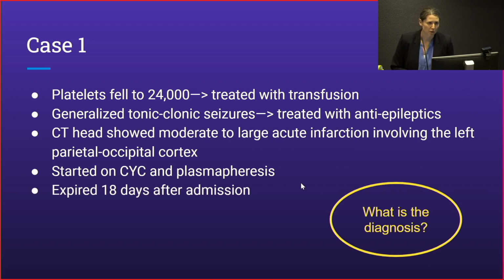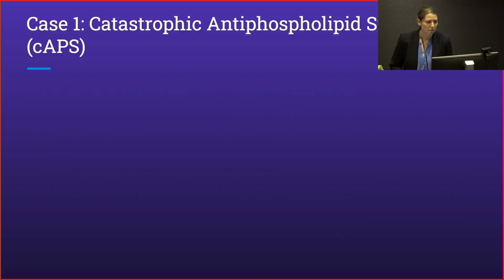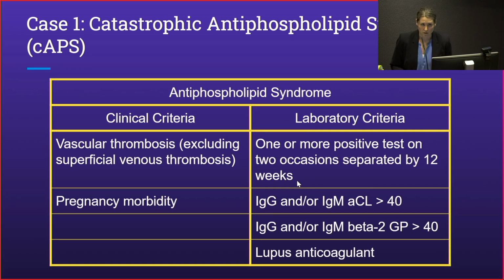So I know we just went over all of this, but I hope you've been thinking about what the diagnosis is. So this patient had catastrophic antiphospholipid syndrome. Before we get into the catastrophic side, I thought it would be important to review the criteria for antiphospholipid syndrome. There are two sets of criteria with this, the clinical criteria and the laboratory criteria. To meet the diagnosis for antiphospholipid syndrome, you need something from both.